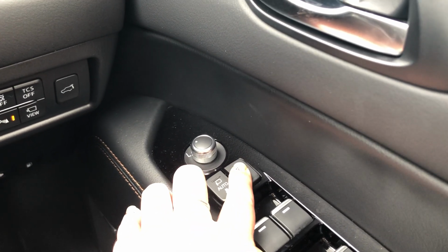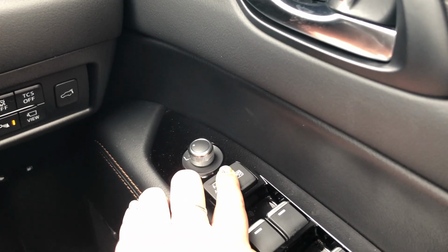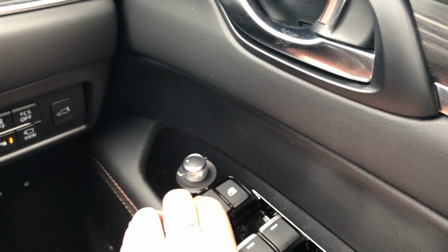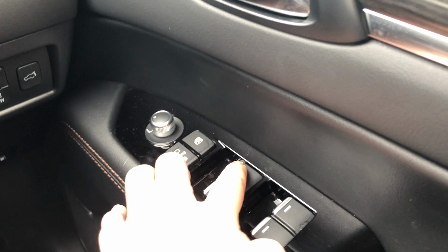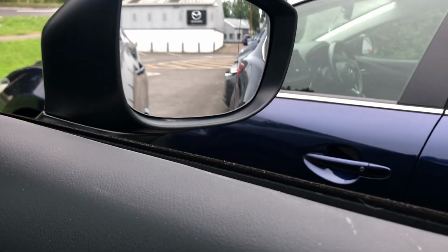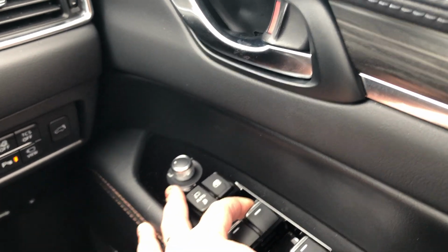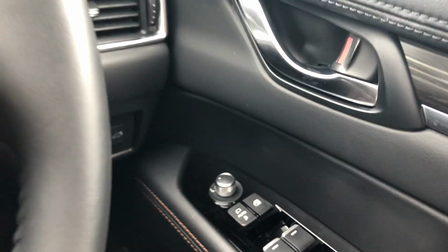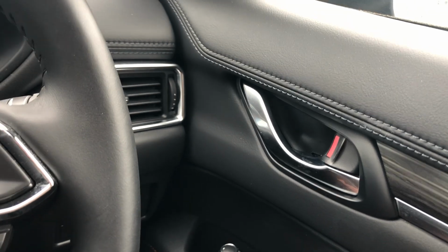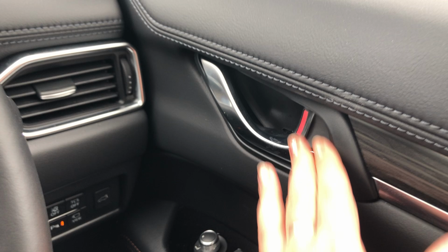This one locks the windows so no one can play with them. If you feel your window is not opening, check that this button isn't down, because that will just stop it. We get a few people coming in with that. Your windows, you press it down, it's got a one shot on the driver's side, and you pull it up. So down and then up on your windows. So easy enough. To lock the car from the inside, the newer ones will lock as you drive along, but if you just wanted to lock it yourself, you could pull that in.